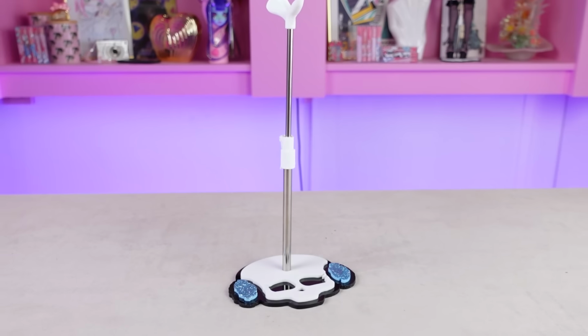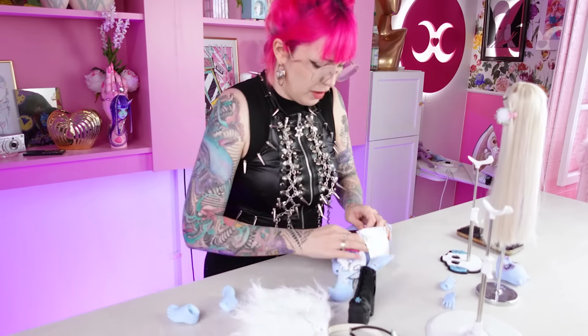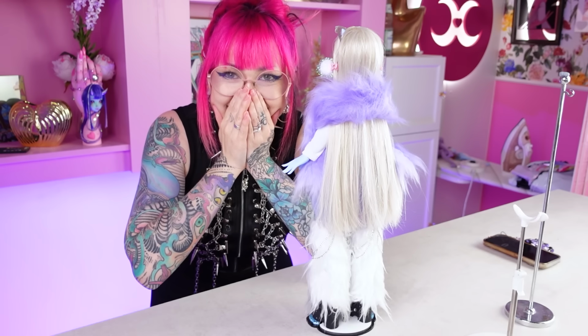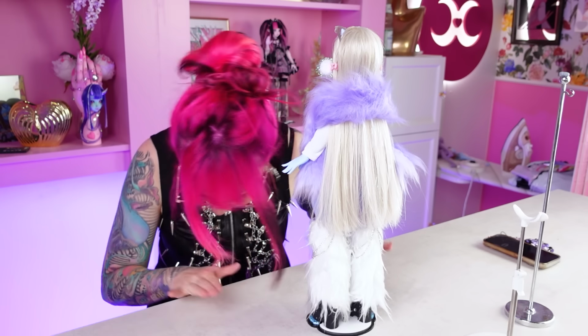With that, I can finally put Abby together for the very first time, and I could barely hold it together. She is probably my favorite redesign so far. Oh my god. Holy, she's so cute. Okay, so I just put her together and she is so gorgeous. But I know you probably really are dying to see her. So let me present to you the one and only Abby.